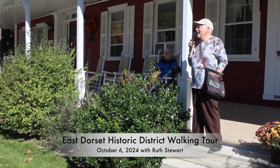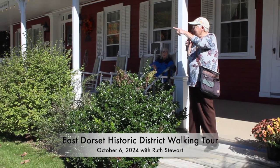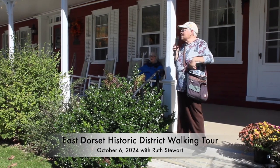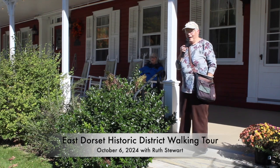Hip hip hooray. And the new sign is at the entrance on Mad Tom Road, nicely done by Wooden Signs' Rich Farley. So take a look at it on your way out.